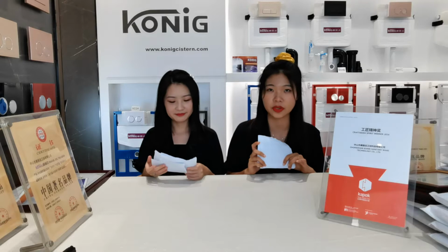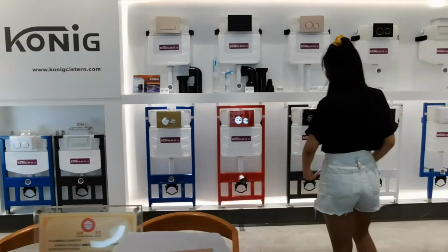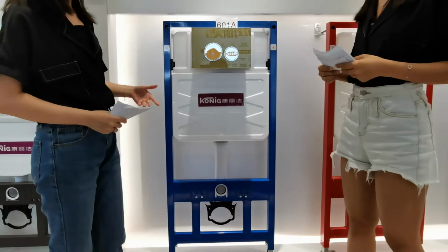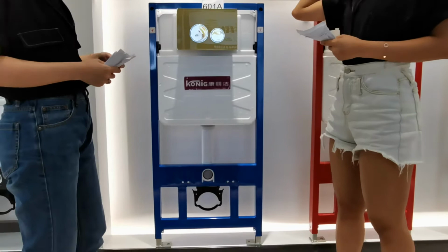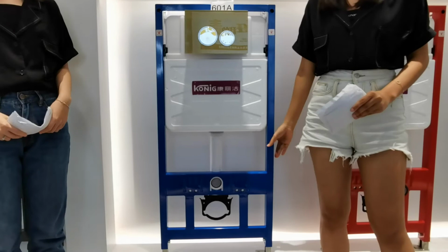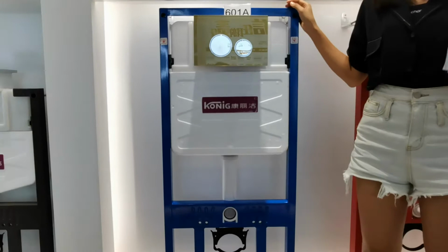Well, let's show you our concealed system. Come on, follow our steps. Toilets have three types: wall hung, floor standing, and square hung. The wall hung cisterns are designed for use with a wall hung pan, which will give a fantastic look. In addition to these toilet cisterns, this metal frame will be installed, and this metal frame is incredibly sturdy and tested to 400 kilograms.